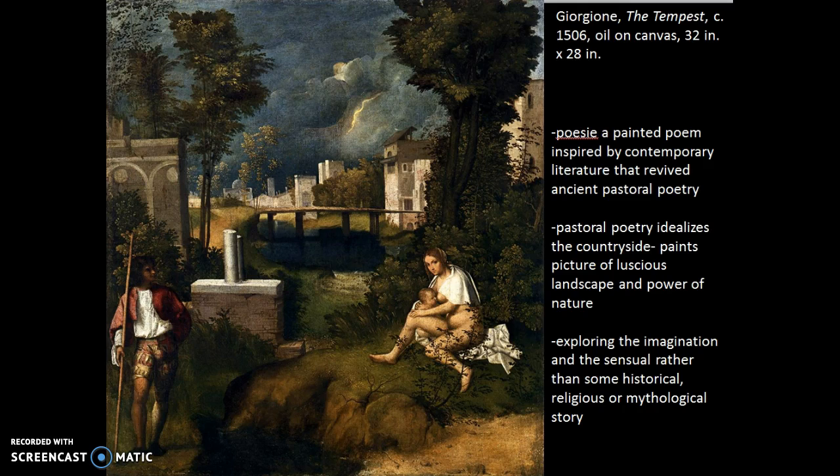Across the spring, in a German mercenary soldier's uniform, we see a man, and he is looking at the woman. Now, there's an x-ray that was completed on this, and it shows that originally a second woman would have been in this image. There is a spring that connects the foreground to the background, and it feeds the lake in the middle. So here we go, and here's the lake in the middle here.